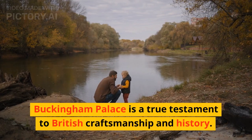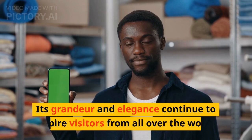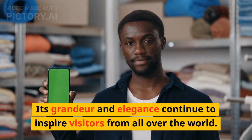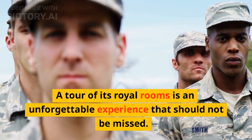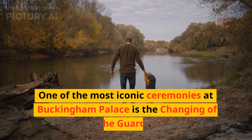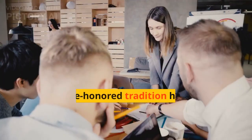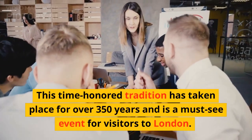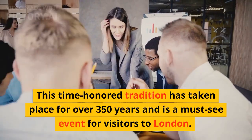Buckingham Palace is a true testament to British craftsmanship and history. Its grandeur and elegance continue to inspire visitors from all over the world. A tour of its royal rooms is an unforgettable experience that should not be missed. One of the most iconic ceremonies at Buckingham Palace is the changing of the guard. This time-honored tradition has taken place for over 350 years and is a must-see event for visitors to London.